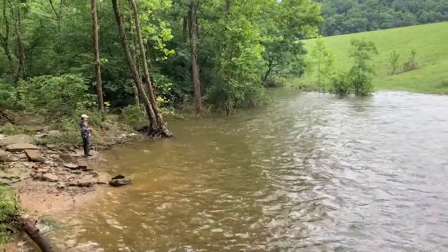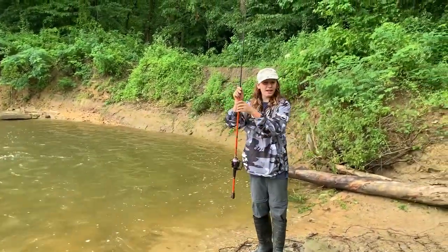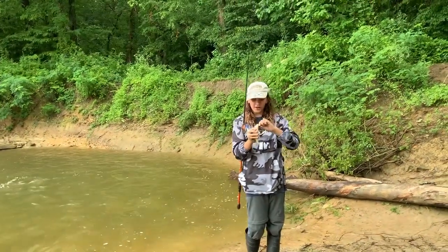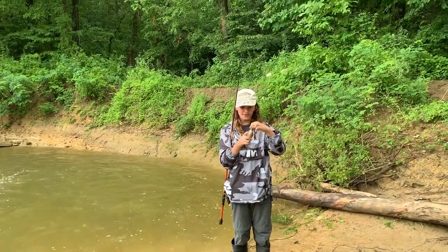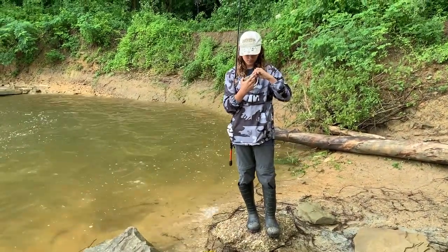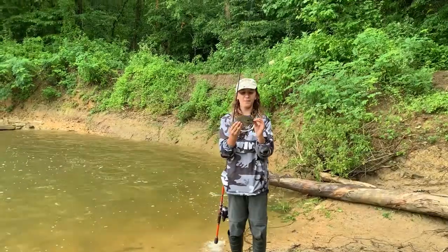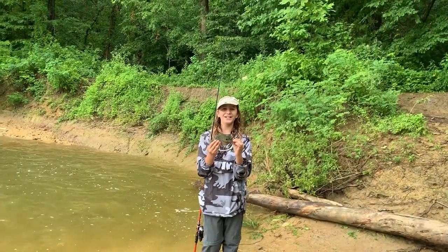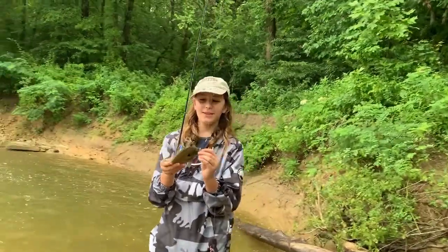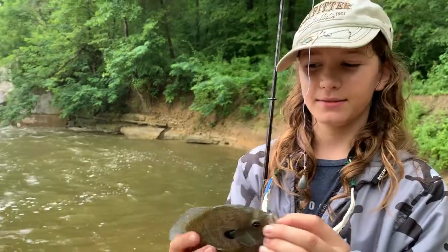But it looks like Logan is getting bites down there. It's not that big, but Logan got a fish. Look at that. Decent sized bluegill for here. That was so hard to pull and it felt like a monster. Nice, Logan. It felt massive. It felt like 20 pounds. I mean, the fish felt huge. Look how tiny it is. Yeah, let it go.